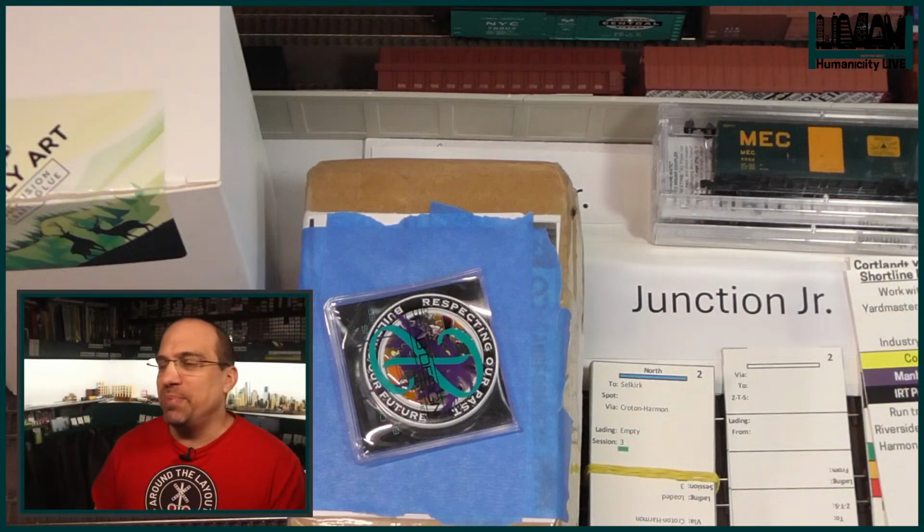Tonight on Trains and Tech, I've got a couple of items to unbox and show, as well as a couple of layout updates to share, and then we'll get into some paperwork and talk about version 3.1, which is the current, but I am sure not the last one. So I guess we should just jump right into things. Let's look at what I've got on the bench.